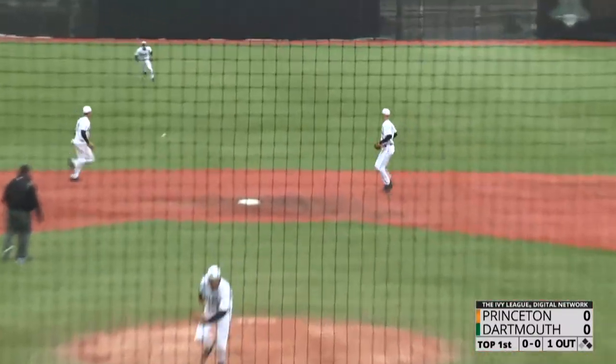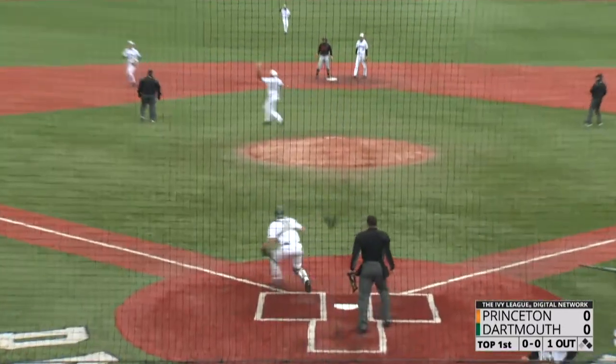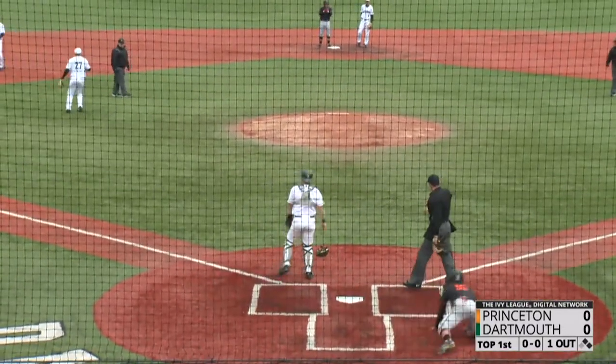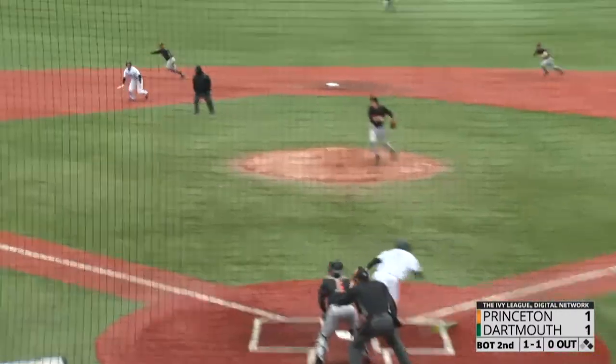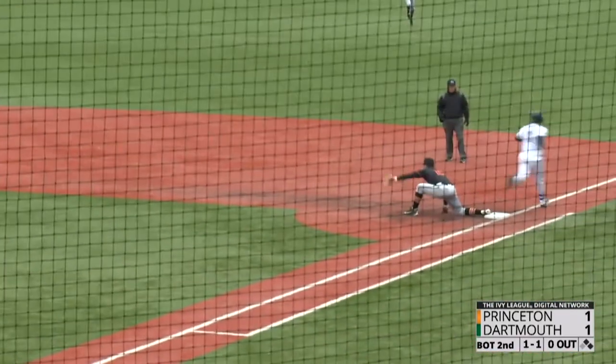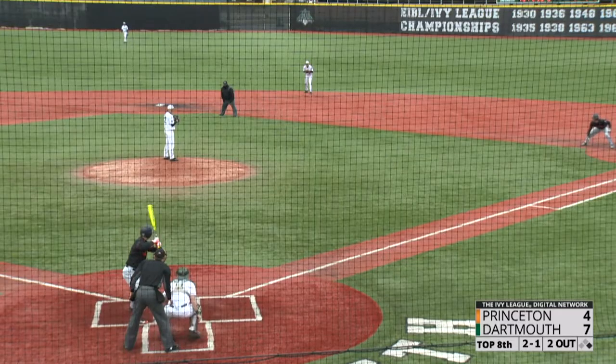Up the middle, base hit, three hits in a row. They're sending him around. Here comes the throw from Johnson. They cut it off, and Princeton leads 1-0. Grounded to short, backhanded. Throw to second for one, throw to first. In time, double play, 6-4-3.